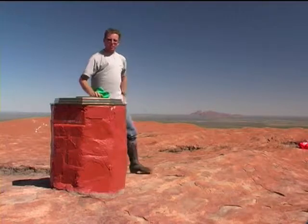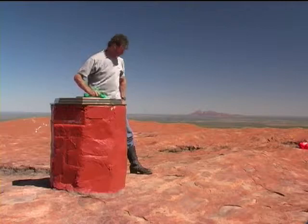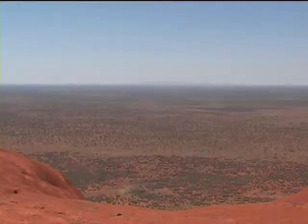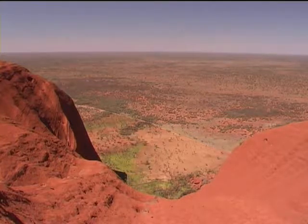Finally reached the top of Ayers Rock. We're about 865 metres above sea level. That's the old guys over there. We got quite a panoramic view all around this place. Took us about 1.5 hours to climb up here. Okay.